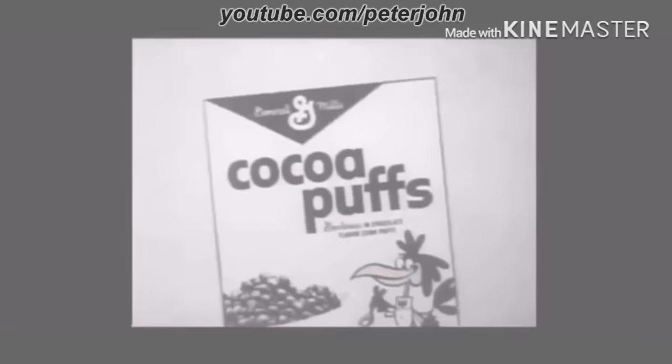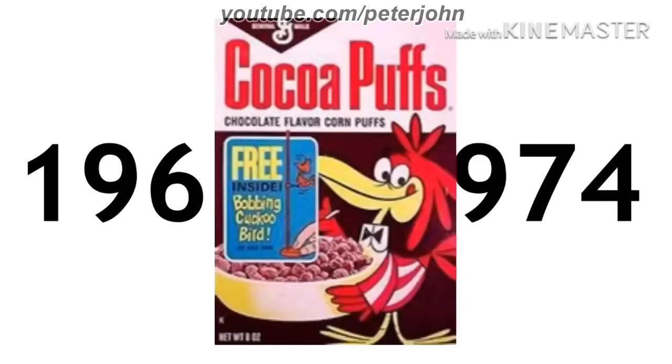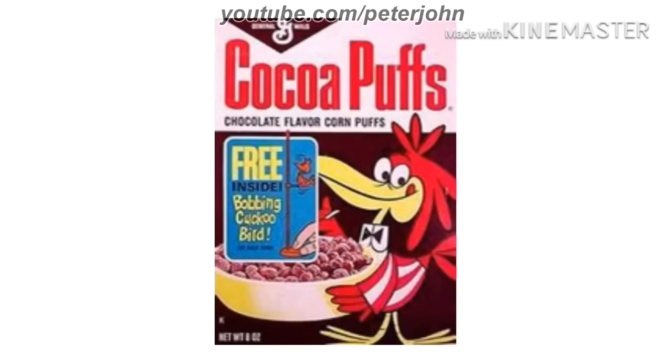Another Big G cereal from General Mills. 1962 to 1974. The font has changed. The text is now in red text, and now under the text there is a character.